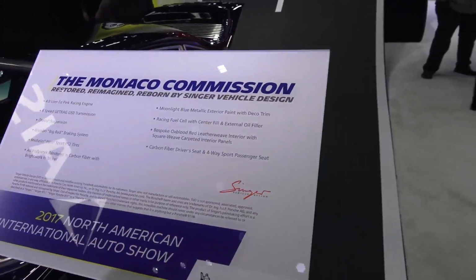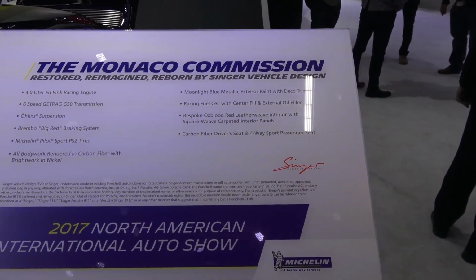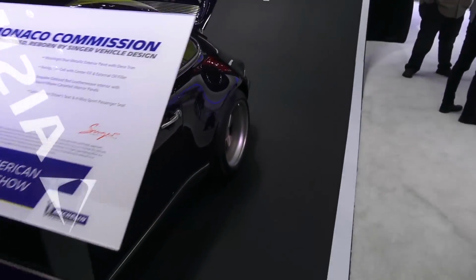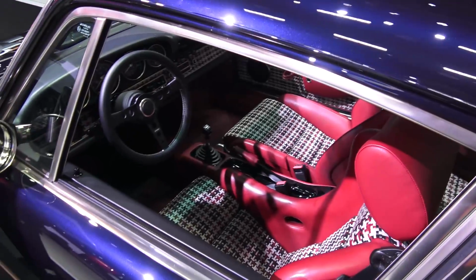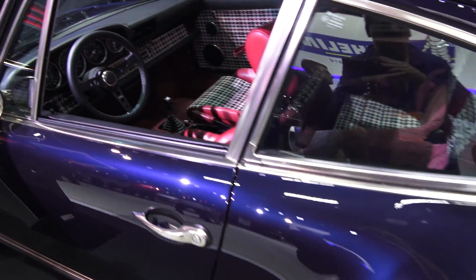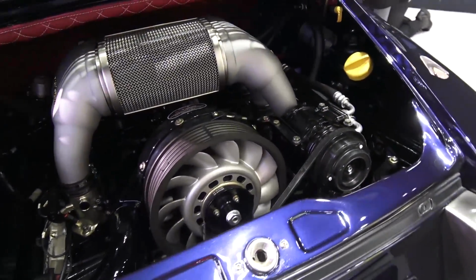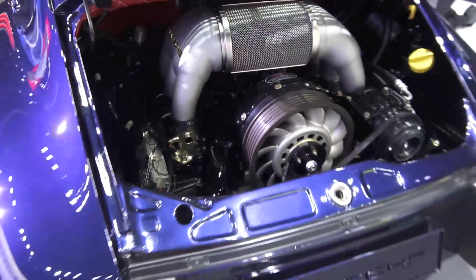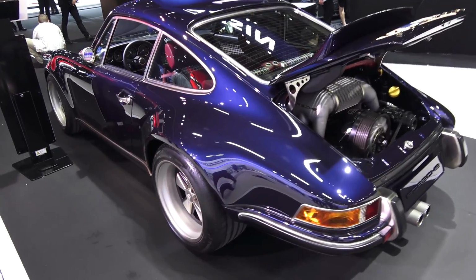This particular one looks like it's going to be a customer car. 4-liter engine, 6-speed transmission, Öhlins suspension, Brembo brakes. This thing is gorgeous. Whoever's getting this car is a very fortunate person.